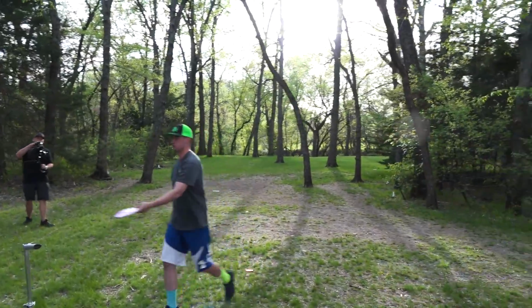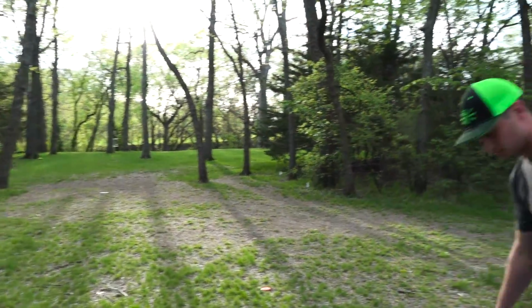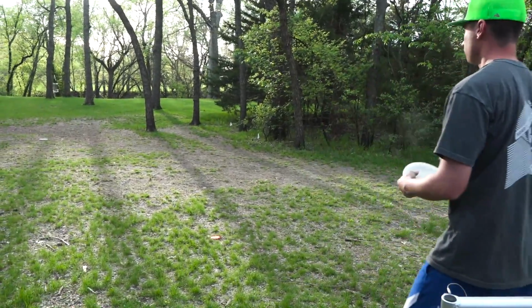Dustin. Yeah, if you could walk on this fairway and place your disc in the spot you'd like it to land, like a realistic spot, this is where you'd place it. This is beautifully executed.